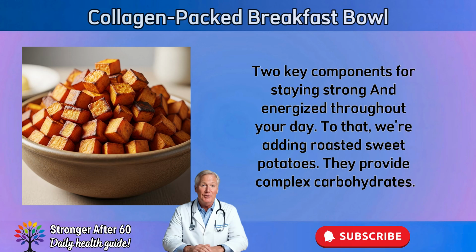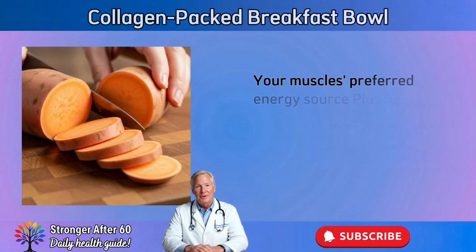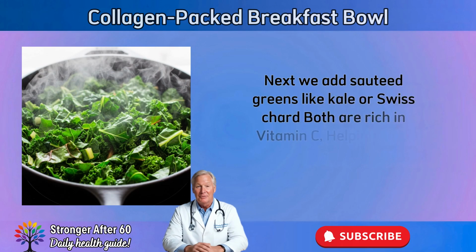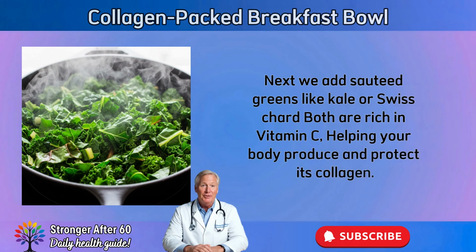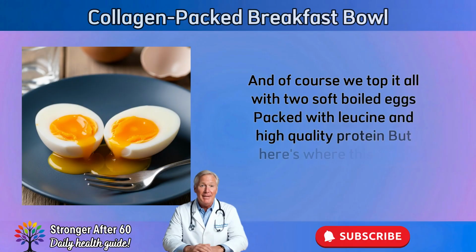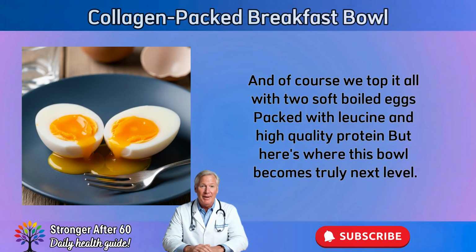They provide complex carbohydrates, your muscles' preferred energy source, plus beta-carotene, which your body converts into vitamin A to support recovery and immune health. Next, we add sautéed greens like kale or Swiss chard. Both are rich in vitamin C, helping your body produce and protect its collagen. And of course, we top it all with 2 soft-boiled eggs, packed with leucine and high-quality protein.